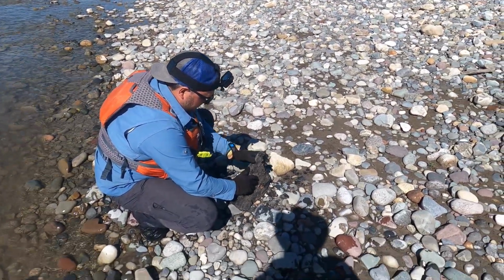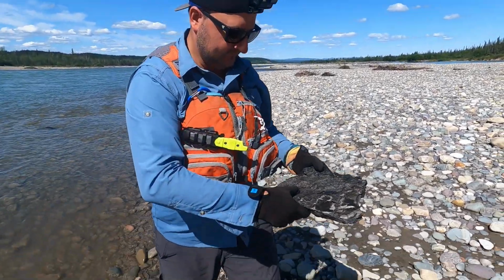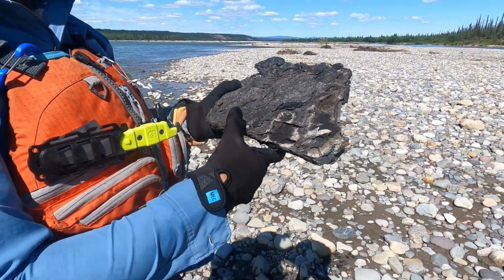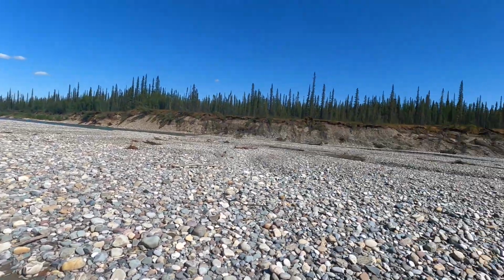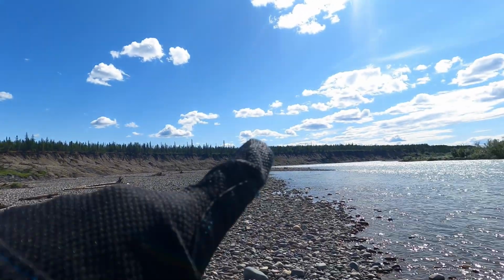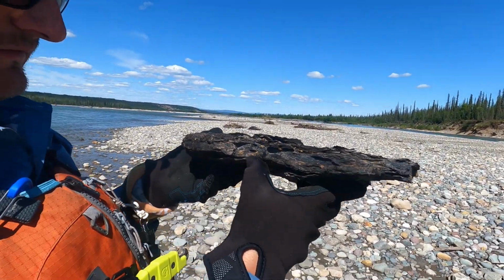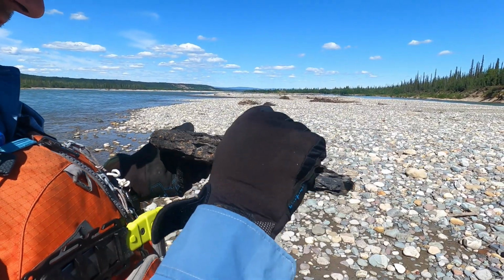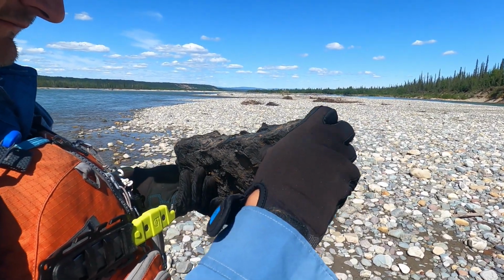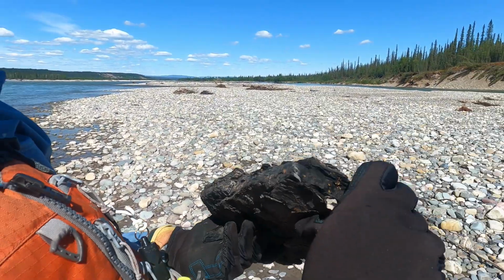Pulled off to the side here. Look at that. What is it? That seems like coal, but it's falling off the banks over here. You can see there's these little, oh yeah, amber pieces in it. Kind of feels like coal.